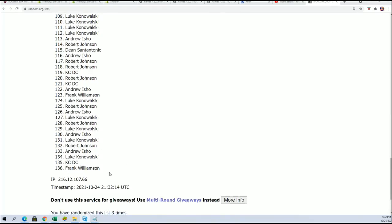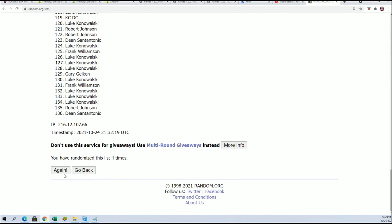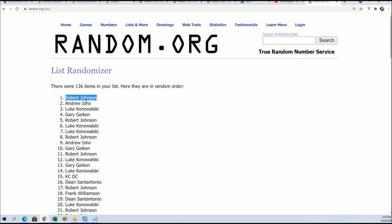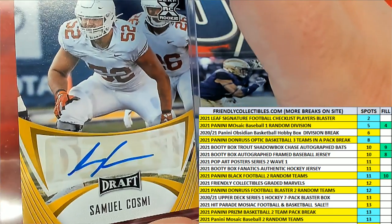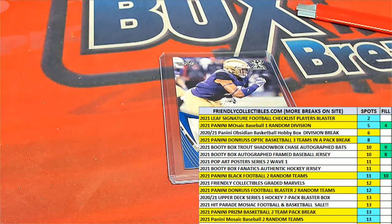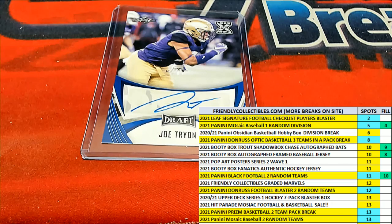Oh, sorry. Good luck. Lucky number seven. Robert J. and Andrew score and pick up these autographs. Samuel Cosmi for Robert J. And the Tryon for Andrew. Andrew, not bad. Two out of four. Not bad at all for Andrew, who pulled the Hall of Famer.